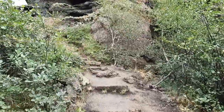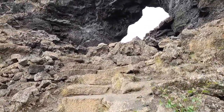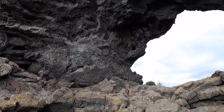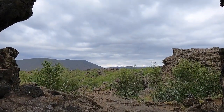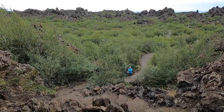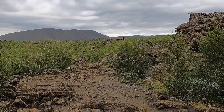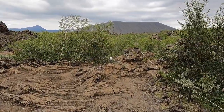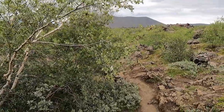All right, let's go. I waited for them till they left, and I'm gonna climb up and show you what I see. I'm sure you've seen it on Instagram or on Google Images. Basically you can just stand here and let somebody take a picture of you from down there. And you can continue the hike up here. This trail, for some reason, is a little bit rocky, and it ends somewhere here. We'll see where this trail will take me.